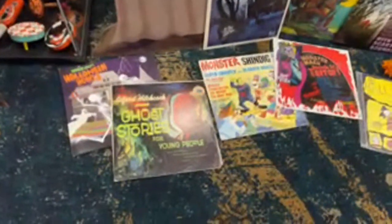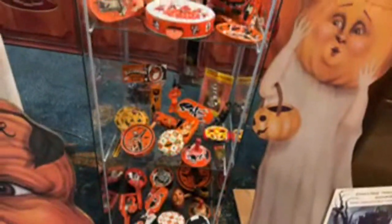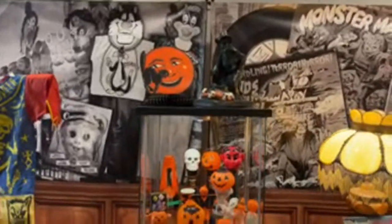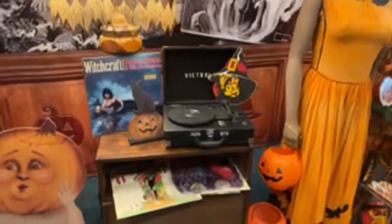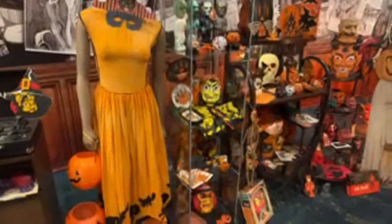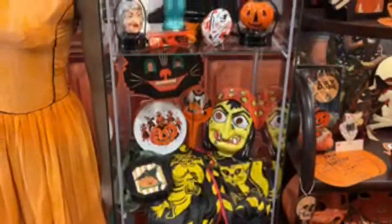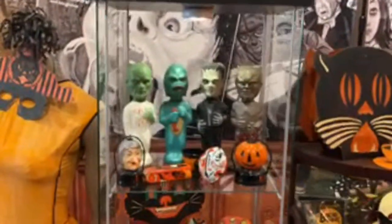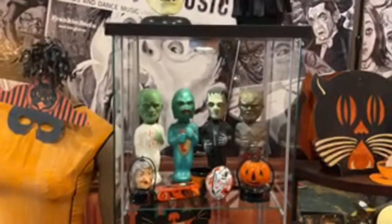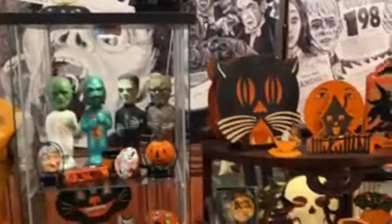Old records. Hello there, James. Thrill Ancient Chambers. So these guys I've seen before, and they are incredibly expensive. I love them, but when I first saw them, I thought, oh, maybe these are some cheap things. That was a couple years ago at WonderCon. They are not. They are quite pricey.